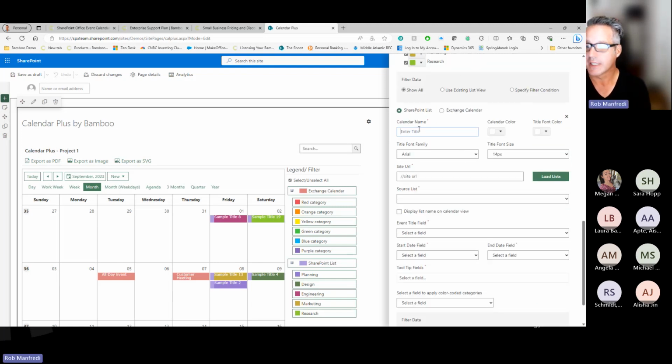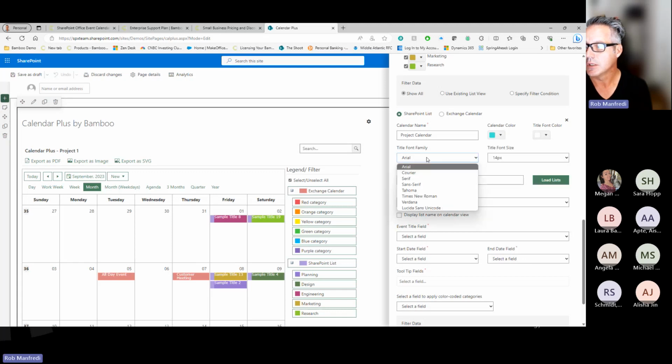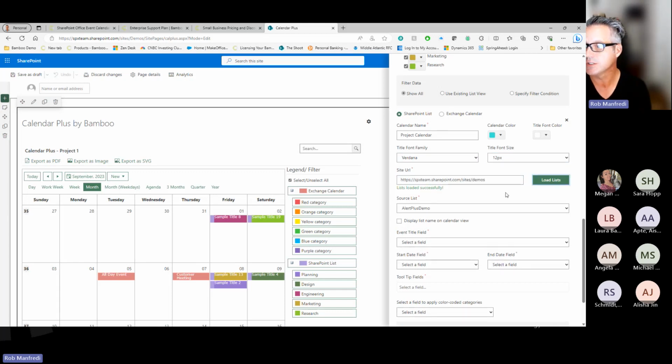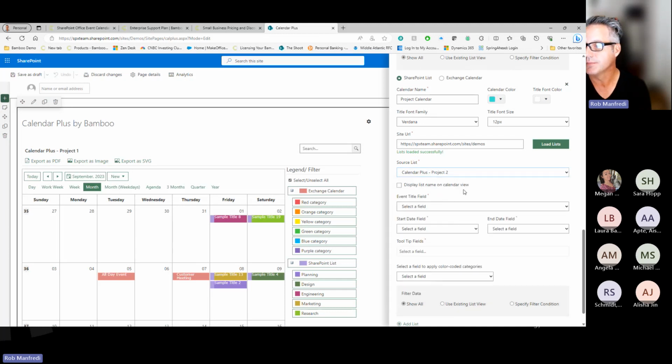And let's first give it a calendar name. Let's call this, I think this is a project calendar. All right, we'll give it a nice color. Let's go blue. Let's go to our Verdana. And let's make this a little smaller. Put in our URL, click load lists. And then I'll grab that second project 2 calendar.